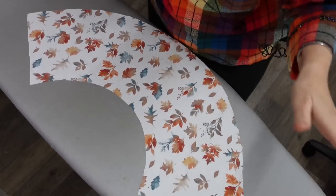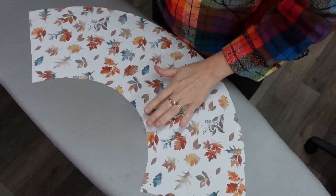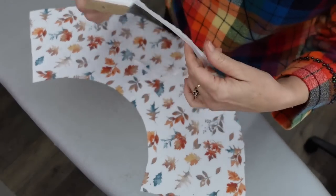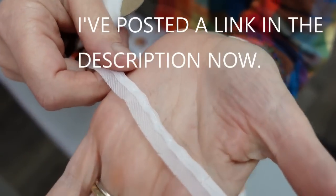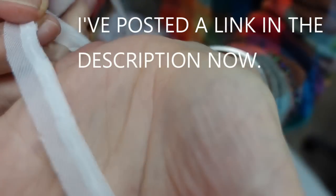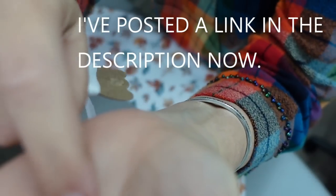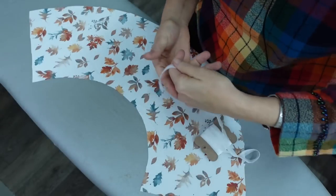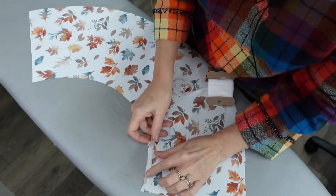Okay, so over at my ironing board, this is the wrong side of my peplum. I have not serged around it yet. I want to put my stay tape on first. I need to look up where I got it. I got it on Etsy somewhere a while back, but I'll try to post that. This is kind of like a woven twill tape type place right here that is stitched onto a bias, and so it molds to curves really well.